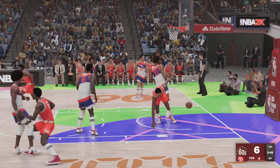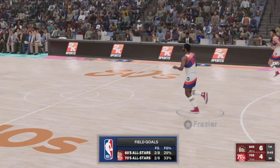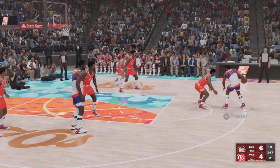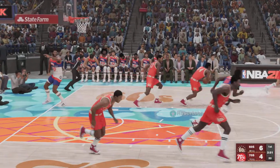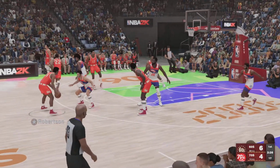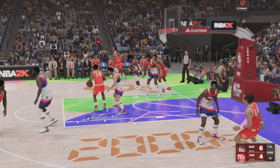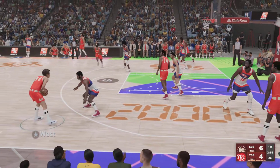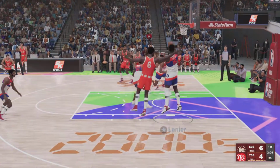Inside, Chamberlain. And he bangs it home with one hand. He does that so well. At his size, he's always a threat to throw it down. First quarter of action, just under 3.5 minutes played. Havlicek's shot is off. Here's Robertson. Pass to Russell. Here's West from downtown. Lanier with the rebound.